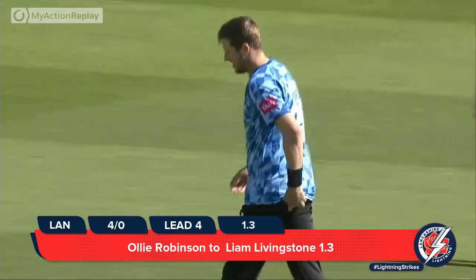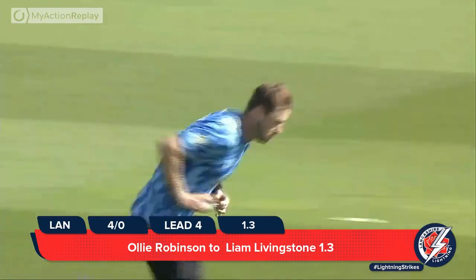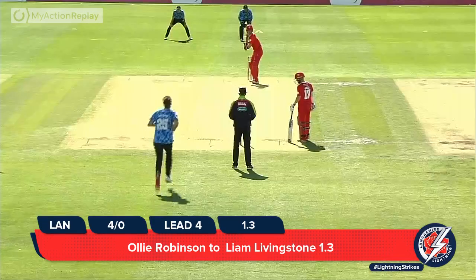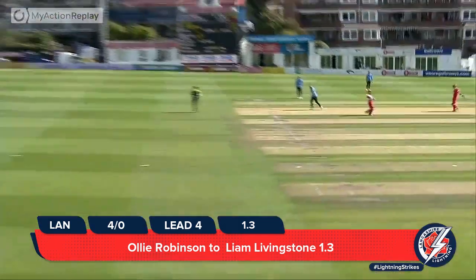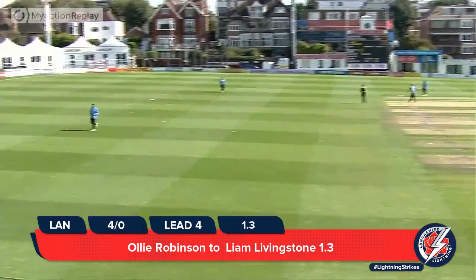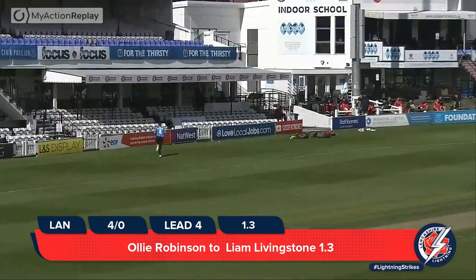That it's a high-risk shot for Livingstone, and hopefully we can get one go straight up the chimney and get the first wicket. Robinson, 2 balls gone in this second over, running in down the hill. Bowls Livingstone again, takes a couple of steps down the wicket, hammers that one away, and that's exactly what Livingstone has done. He's pulled that one away over wicket. That's a terrific shot.